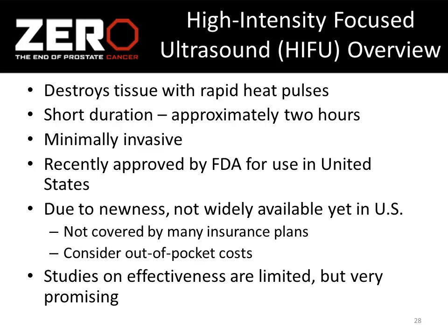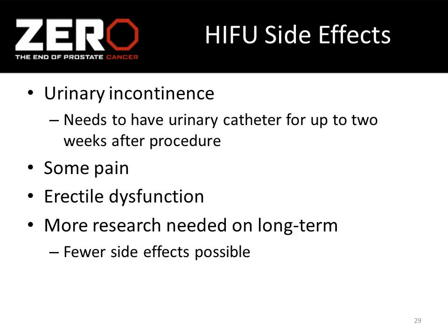Next slide, some side effects. You will have to have a catheter sometimes up to 2 weeks after the procedure, which is similar to what's done with surgery. Some men have it removed earlier. There can be some discomfort associated with it and erectile dysfunction as well. They do suggest that there may be a lower rate of erectile dysfunction compared to surgery. And so as we find out longer-term data with HIFU, we'll see if it has similar cancer control with decreased side effects.